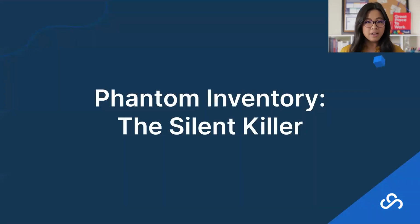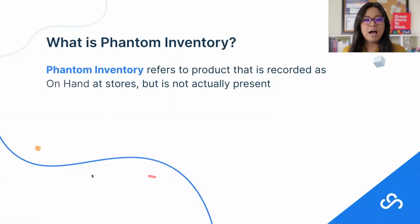So I wanted to kick the ball over a little bit into talking about phantom inventory. Rick has done an awesome job introducing the concept of it, and we call it the silent killer. It's a little scary sounding, but we wanted to talk you guys through what it is, how you can detect it, how it happens, and the most important part, of course, what you can do about it.